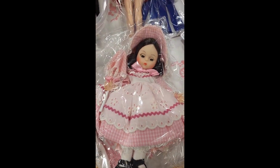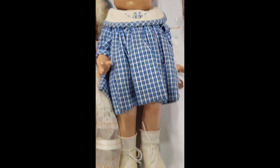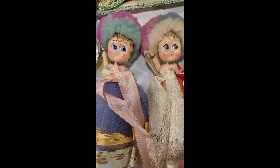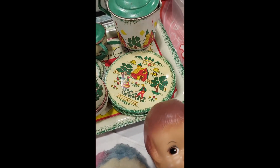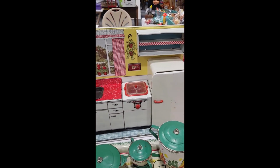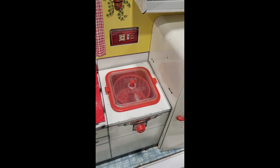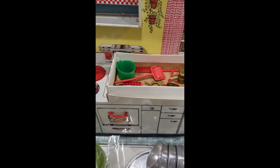A Madame Alexander doll. Really cute. Look how cute she is. And she's got little ice skates on her feet. And these are something I brought, some old celluloid carnival dolls with their fun hair. Tin litho little set. And how awesome is this Mark's kitchen? And we had a little snafu yesterday. We thought we lost the dishwasher lid when we were loading, but we found it this morning. So we've got all the fun accessories.